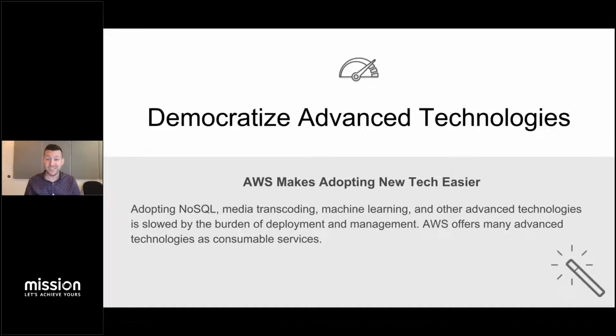And IT organizations typically struggle with that, right? It's, we've got other things to focus on, that would be a distraction for us. Well, AWS really wants you to take advantage of the managed services that they have. So you can use the fully managed machine learning algorithms, and you can use AWS Elemental to do video transcoding, and all sorts of other advanced technology is available to you from AWS to consume as a service. And that democratizes those advanced technologies.